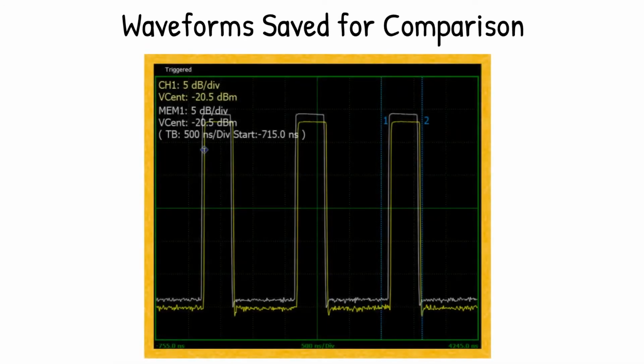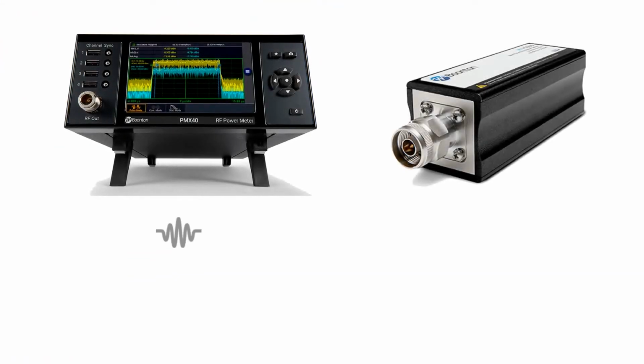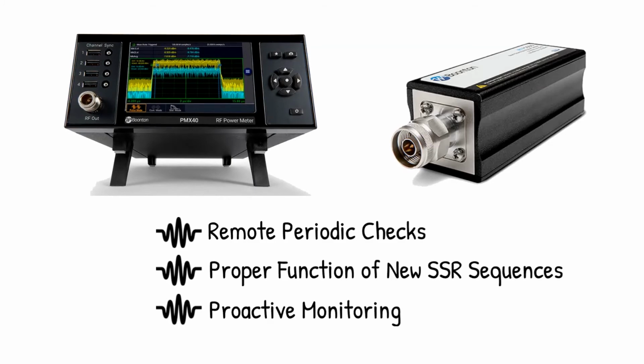Pulsed waveforms can also be saved and recalled for later comparison, which may show power level changes and response delays over time. If using the PMX40 and associated sensors, this comparison can be used to perform remote periodic checks, ensure the proper function of new SSR sequences, and support a more proactive monitoring approach for SSR systems.